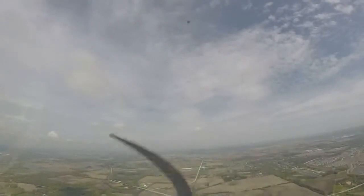All right, what airspeed are you at? My airspeed is 90. Whoops. Only because you were just pushing forward. Let go of the yoke. You're overdriving a little bit.